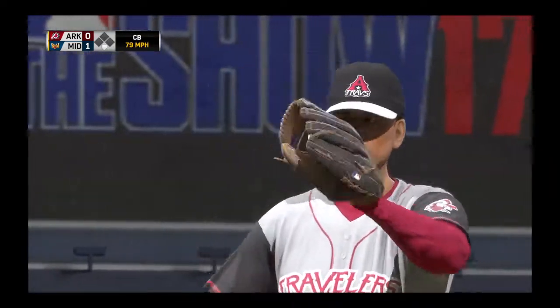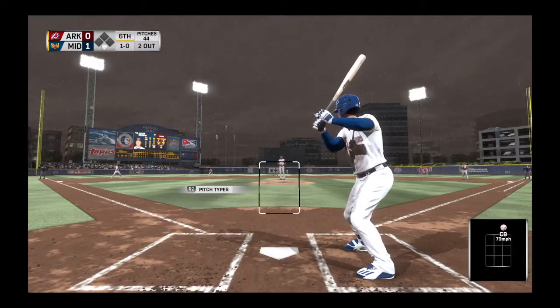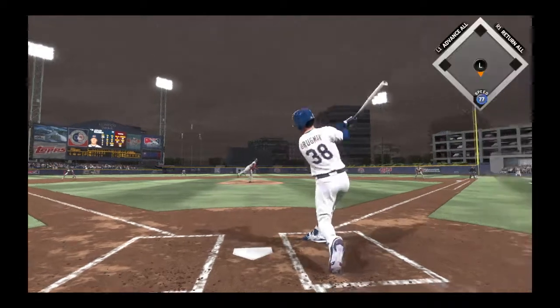First offering to him stays upstairs. It's a ball and no strikes. Really high curveball right there. Struggling with the release point. That's the key to the curveball. Figuring out and finding that release point.